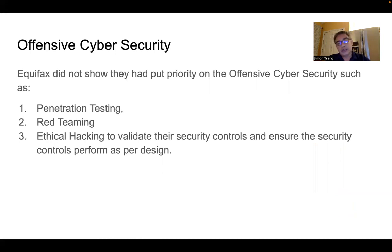During my study, when I went through all the literature, I did not find that Equifax spent a lot of priority on offensive cybersecurity protection, for example penetration testing, red teaming, and ethical hacking. If they had really applied all these security controls, they should have been able to identify that one of the legacy systems was vulnerable, because it looks like a legacy system that is very difficult to maintain and monitor, and they relied on some middleware to connect and talk to it.